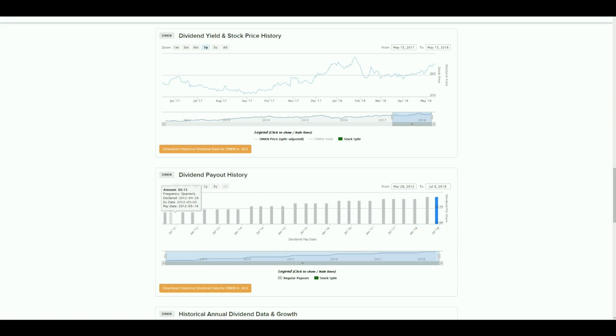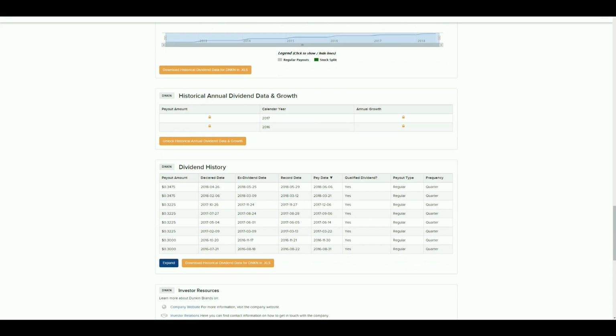So this stock doesn't have any history through a recession, but since it initially started paying out dividends, it has continued to raise and pay out their dividend year over year. They currently pay out 34 and 75 hundredths of a cent for each share. And they have increased it. Let's see here. Yeah, they increased in 2017.